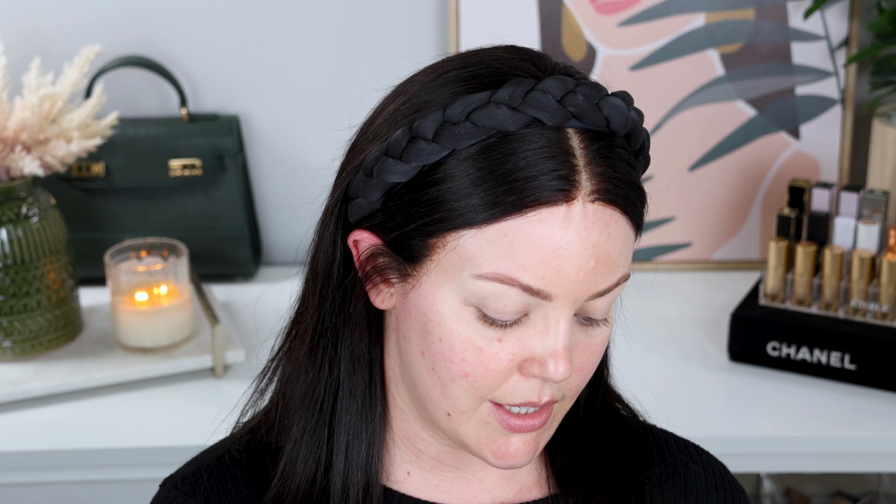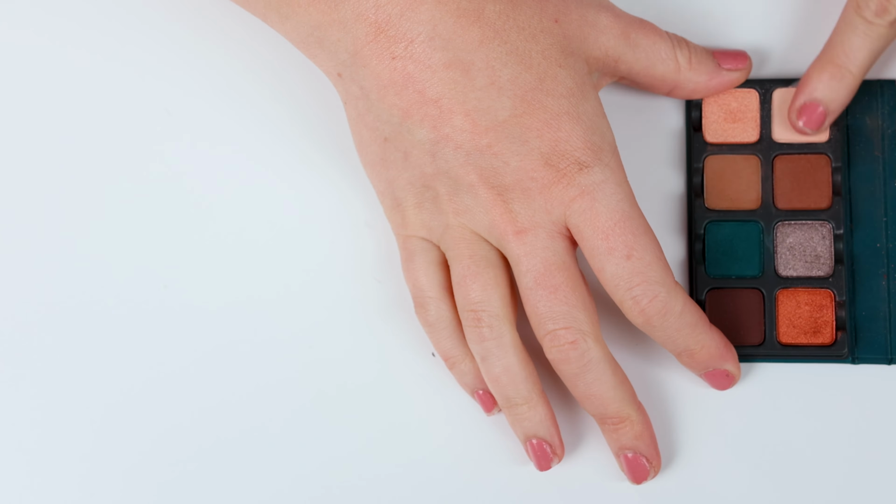Anyway, I just wanted to show you guys that because they just came in the mail like 2 days ago, and I thought they were really cute. So let's do the swatches of this Viseart palette.